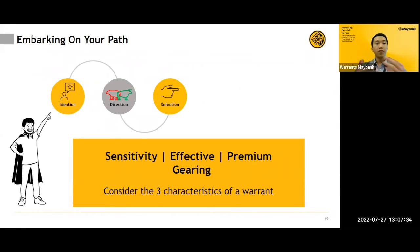So let's say you have taken a bullish direction. So what's next? The next step is actually selection. So the next step in this case is to select a call warrant for your trade. Recalling from the earlier slide where I spoke about the key terminologies to understand, the three key terminologies that are used widely in the selection of warrants are its sensitivity, effective gearing, as well as premium. It is important to note that you will want a warrant that is firstly sensitive to the movement of the underlying.